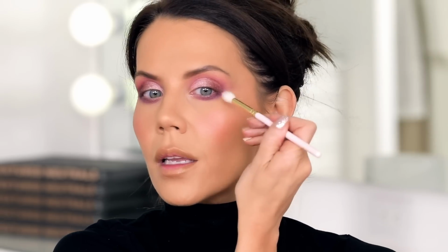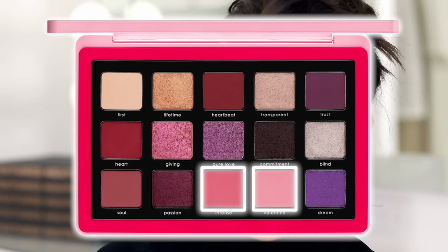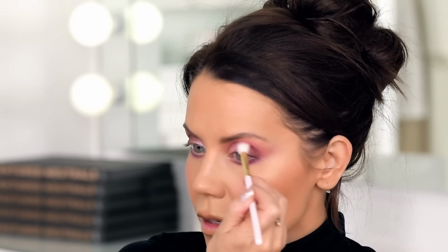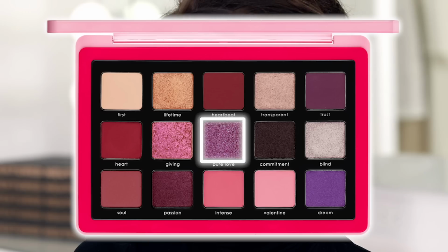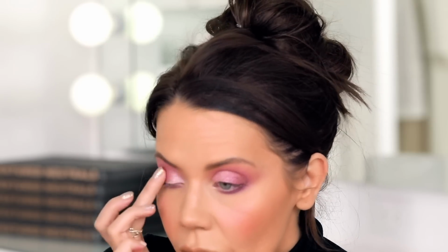Switching up to a clean brush so that I can diffuse a little bit more. So now I'm gonna mix Valentine and Intense and continue to make sure that everything is really, really blended nicely. Now I'm gonna go into Pure Love. Kind of stack that a little bit on the outer. Okay, I should stop. I mean, I'm having entirely way too much fun playing with this guy. This is beautiful. It's very intense pinks, but really wearable somehow.